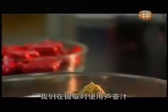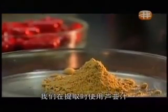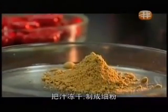We use RO water for our extraction, and after that we freeze dry the water into powder, and what are being produced are pure extracts of Tongkat Ali.